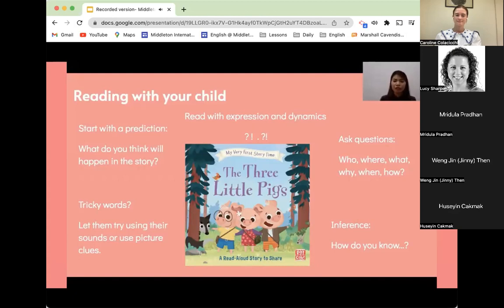It's a great way to get them started, get them warmed up, and to hear their thoughts. Another thing that you can do is to read with expression. Be dynamic, be expressive. How do you read those sentences with a question mark or an exclamation mark? It gives the children a bit of joy, and it shows the joy of reading to them as well.